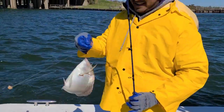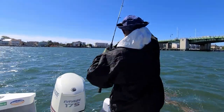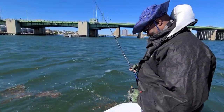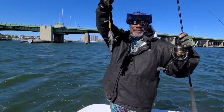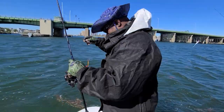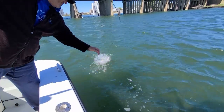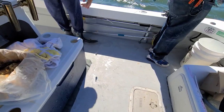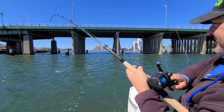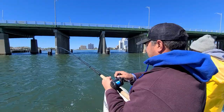Porgy, another big one. Yeah. Oh yeah. Good. What is it? I need to take a picture of my first slow pitch jig. Snap. Yeah. Bluefish. Striped bass. Baby though. Oh, squeeze over it. Yes.